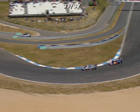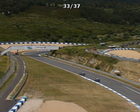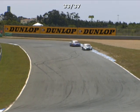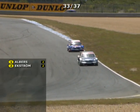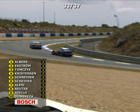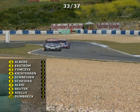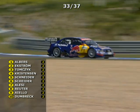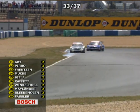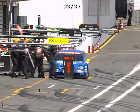Well, the suspension broken. Meanwhile, let's just recap where we are in the closing stages. It is Christian Albers who continues to lead, continues to be harried by Matthias Ekström. Then we've got Tomczyk who's moved up into the top three, then Christensen, then Schneider, then Alesi, Reuter, Aiello, and Peter Dumbreck, who's had a quiet race up into 10th. Then Di Resta, Frentzen, Mücke, Bieler, Paffett, Winkelhock, Mailänder, Bleekemolen, and Fässler.